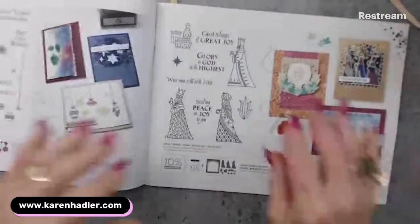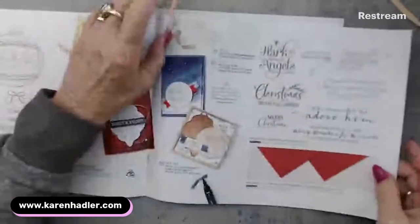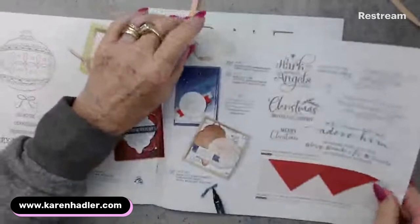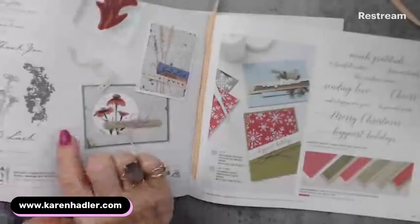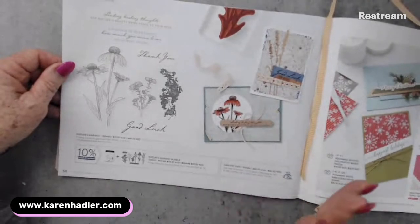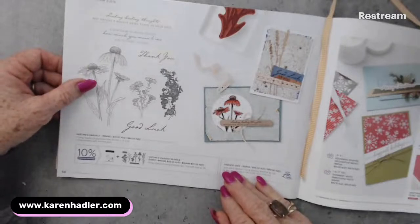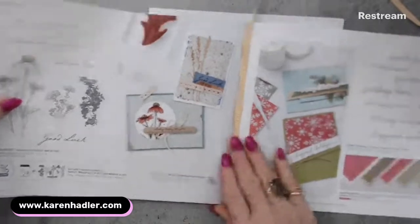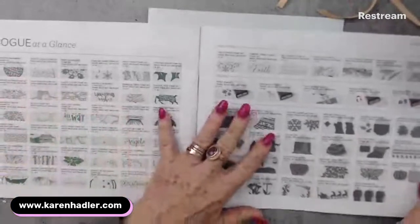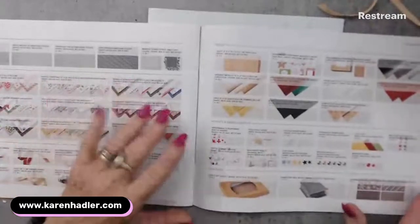So I won't go through every page. I'm just going to say that tonight we will be looking at the... I even put a ribbon in here so that I would get the right page. The Nature's Harvest. Love this set. I'll just push that over a bit so you can see that there. That is really stunning. And of course, it's not Christmas related at the moment. I just find it's just a little bit early for me for Christmas. I don't really like getting into it until a little bit closer. And in the back, of course, we have our usual, the catalogue at a glance. So all the stamp sets, the dies, the ribbons, the designer series paper, etc. So you can find things easily.